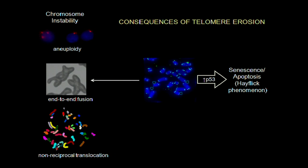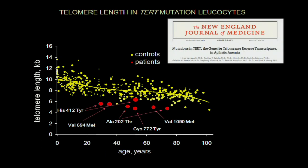Now, if we just take cells, fibroblasts for example, and put them into cell culture, we can't culture them indefinitely. That's the Hayflick phenomenon. That's due to shortening of telomeres. It can be overcome by inducing or transfecting with a telomerase gene. But we haven't been very clear on what this actually means in human beings until recently.